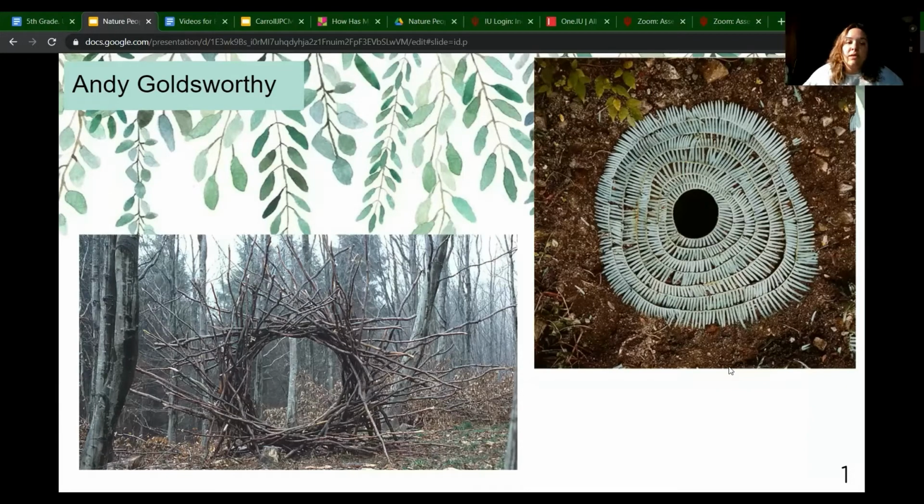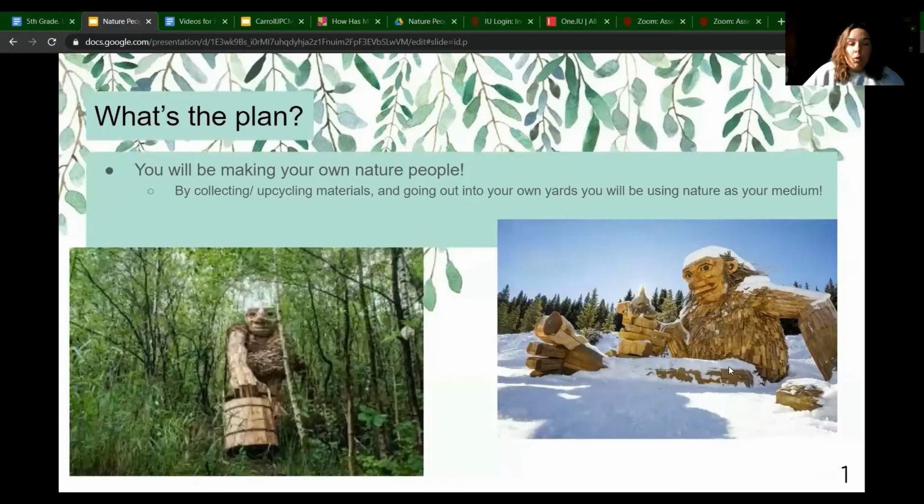And so you can see on the left, he put them in this big area in the woods, and it's like its own little structure. And then on the right, he put it down in the dirt. And so how do the different spaces that you put those in, how does that affect the meaning of the artwork?